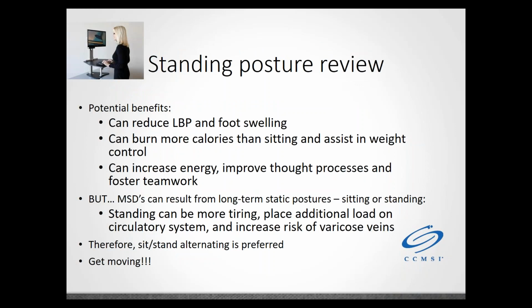Let's go over standing as well. There are some potential benefits studies have found with standing. For example, it may help reduce low back pain and swelling. Other studies have found that it can burn more calories than sitting, so it may help with your weight control program. Other studies have found it may increase energy and help you be more energetic throughout the workday.